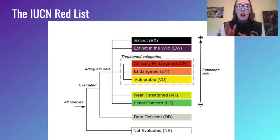And it uses some criteria to evaluate the extinction risk of thousands of species. And these criteria are relevant to most species in most regions all over the world. So it has this strong scientific base and is recognized as one of the main guides to the status of our biological diversity all over the world. So these are the different categories listed here on this slide.